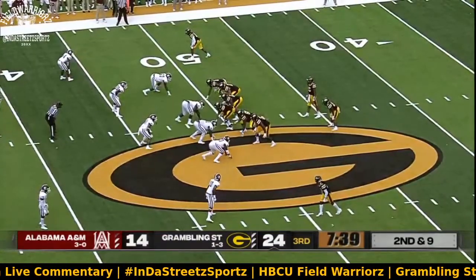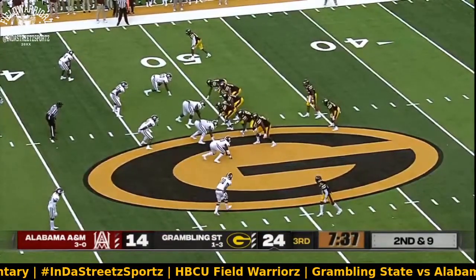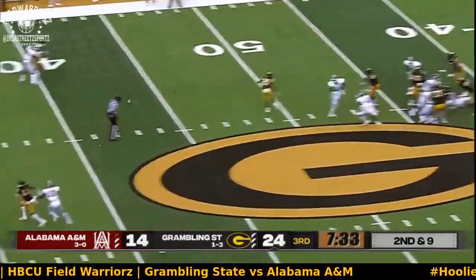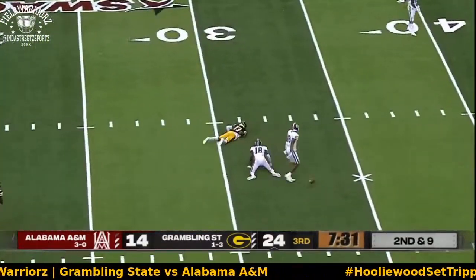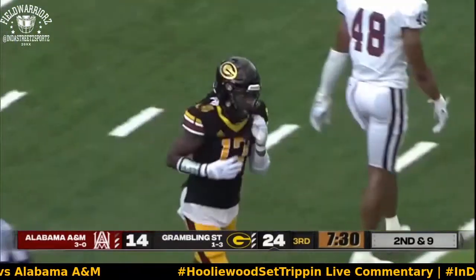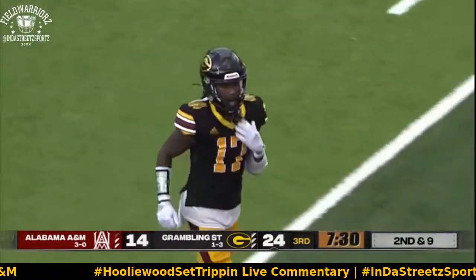Another big down coming up for the Tigers. Bowden fires the crossing route. He tried to hit DJ Clark, but he couldn't get the ball to Clark. One of the defenders nearby, Trinnell Troutman.